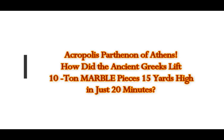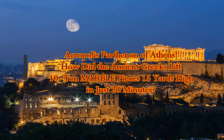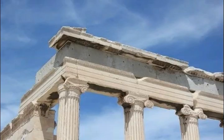The Acropolis Parthenon of Athens. How did the ancient Greeks lift 10-ton marble pieces 15 yards high in just 20 minutes?